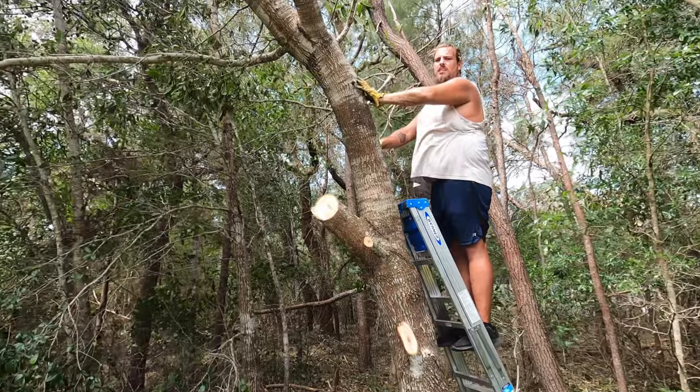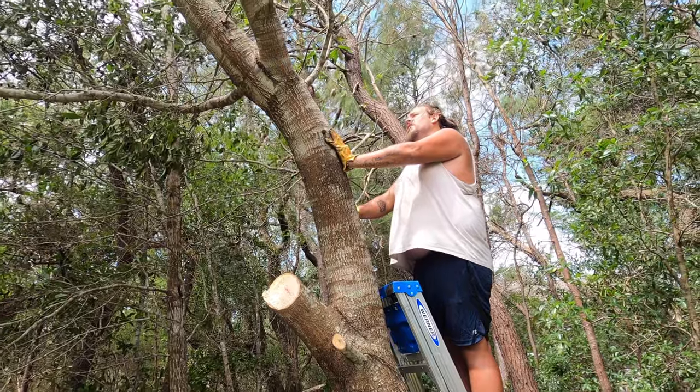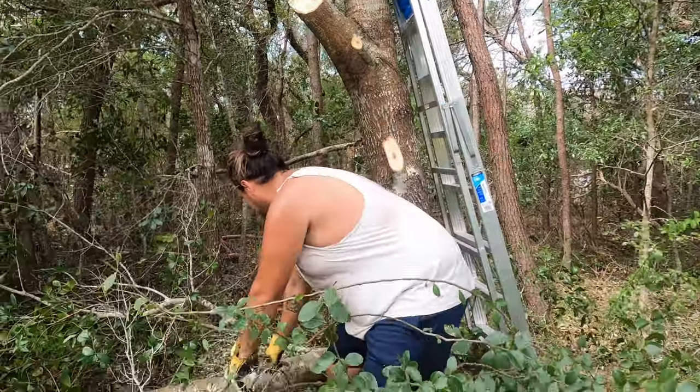So Zach, tell them what you're doing up there. Trying to decide where to cut this at. And what makes that decision? Safest way, keep it from hitting the house. I have to move these here. Okay.